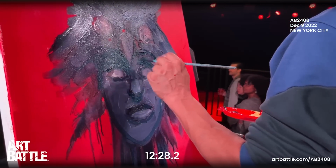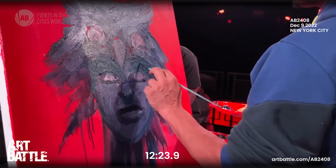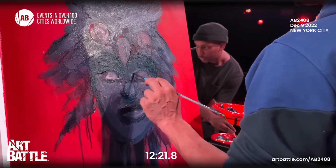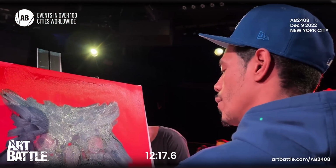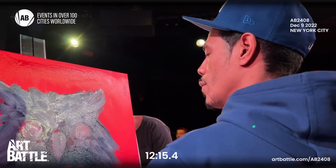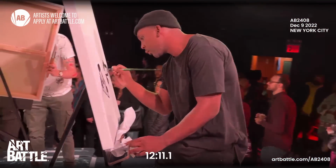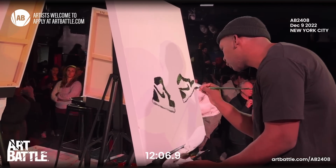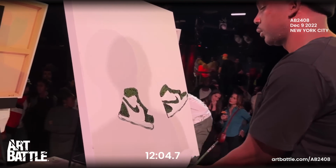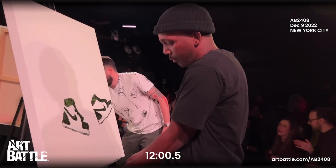The way that Jorge is using contrast here is just so exciting to me. I'm really enjoying the kind of toned down quality that's in the figure's face, and then the extreme contrast of the red coming from behind. It almost is suggesting that the figure is kind of backlit, and I think that is a really interesting choice.